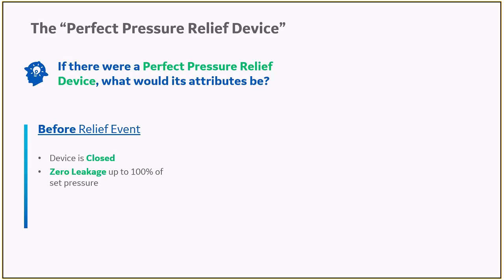The first phase is before the relief event happens. This is the phase in which most pressure relief devices spend the majority of their time. At this phase, the pressure is at a normal level, and we want that device to be closed. If it were open when it's not needed, it would be flowing capacity and wasting process for a customer. Sure, it would be protecting their system, but it would have this side effect of wasting process and therefore costing money to the customer.